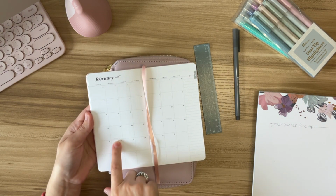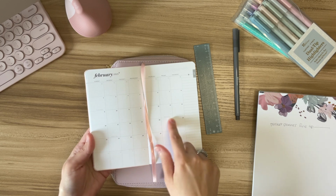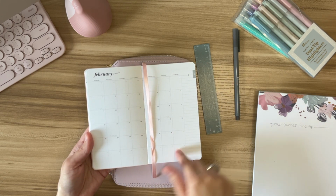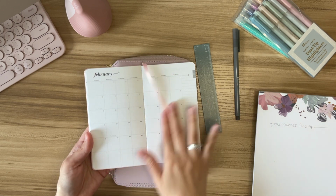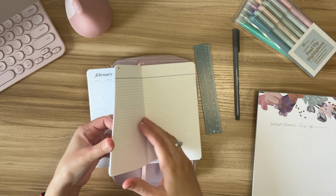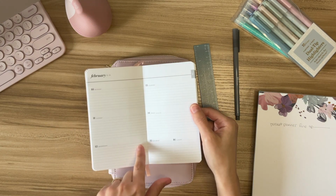And they do have the holidays very lightly printed on there. And you do have 1, 2, 3, 4, 5, 6 weeks showing on here, kind of like in their petite planners where they have the calendars. Saturday and Sunday do share a space here.